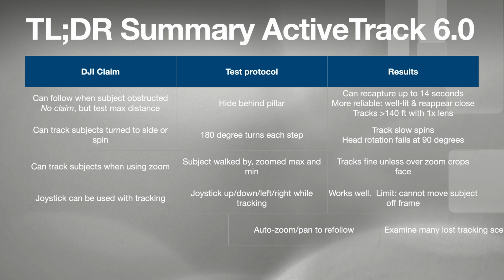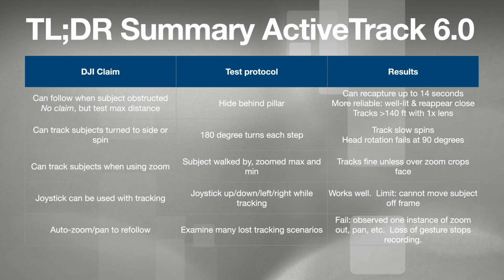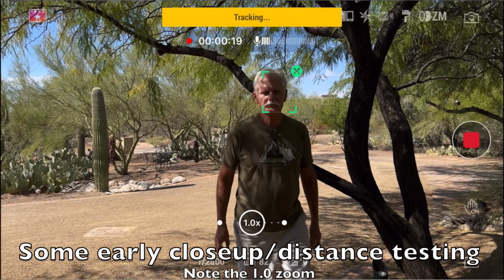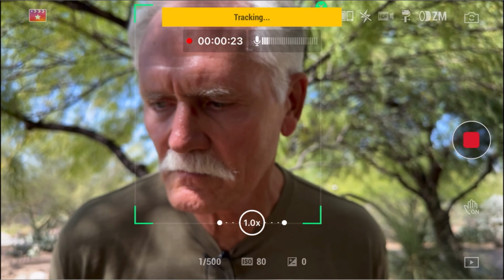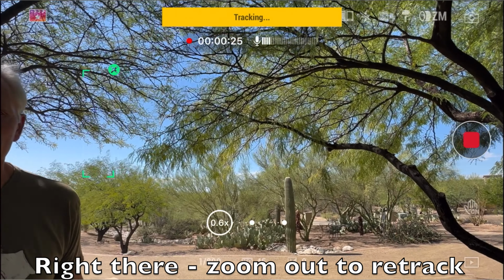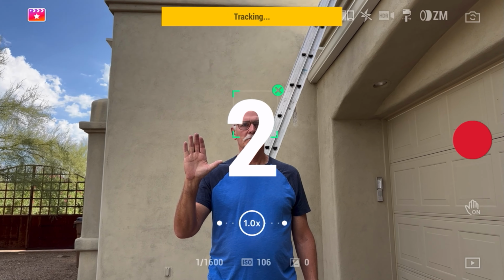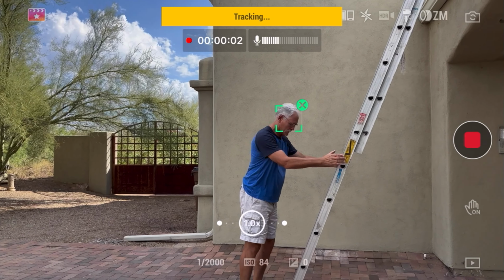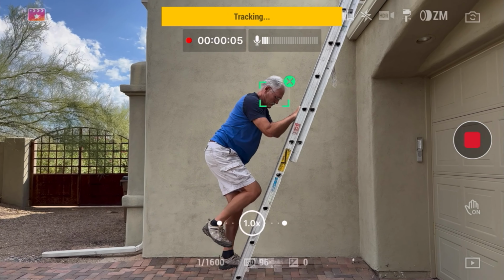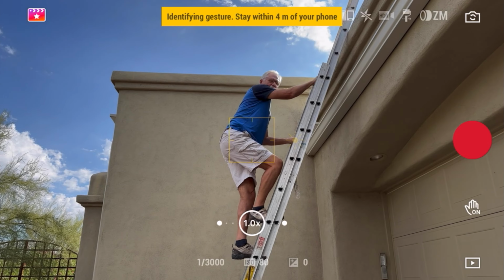The last claim is that the software will automatically zoom and pan to refine the subject if synchronization is lost. I lost tracking plenty of times while testing, but witnessed only once a pan or zoom out to recapture. In fact, if you use gesture control, loss of tracking stops recording, a serious flaw in their logic. I want to keep on filming regardless.